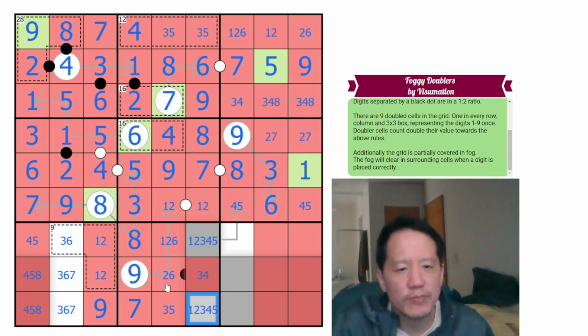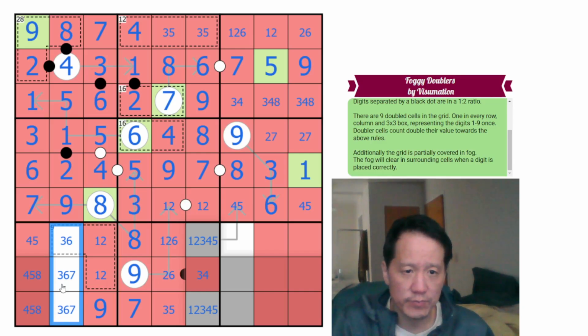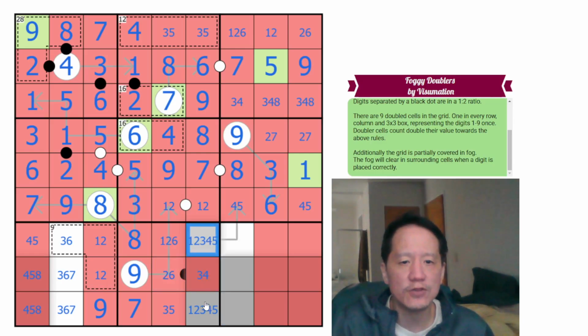Okay, this cannot be 2 and 4, because in this space, neither 2 nor 4 are being doubled here. But this has to have a 3 doubled, because it can only be 3, 6, or 7, and the 6 or 7 are already doubled. Therefore, where are the 2 and the 4 being doubled? The 2 and the 4 have to be doubled here and here. But if this is 2, 4, neither 2, 4 are being doubled in this space, and that doesn't work.